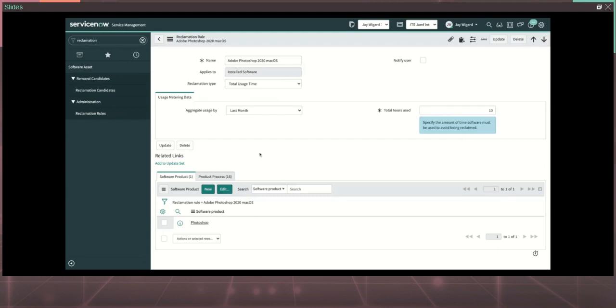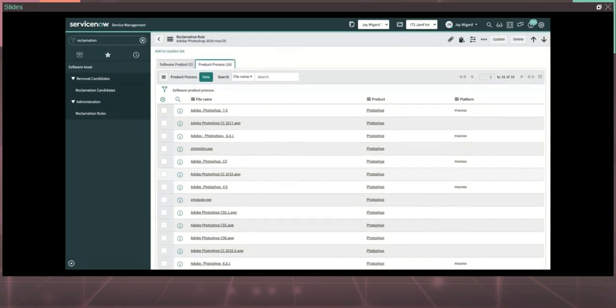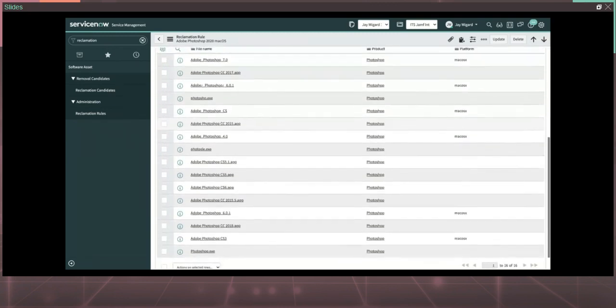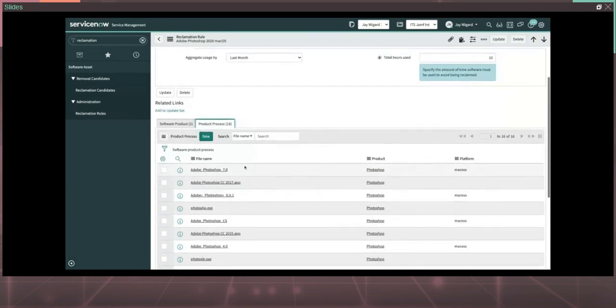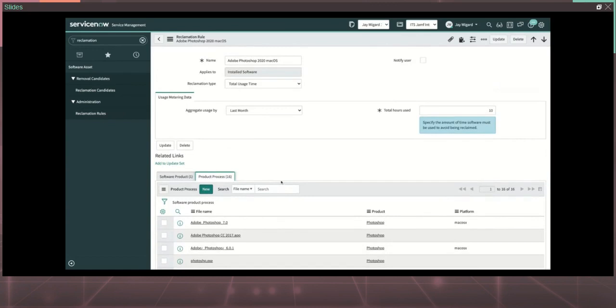And then down here, we've got our software product specified as Photoshop. And you can see that the ServiceNow platform is smart enough to know that there are a number of different titles, or processes, which all resolve to Photoshop. That normalization piece is obviously very important because all the different platforms and versions are named differently. It's one of the great things about ServiceNow software asset management: its content normalization library.